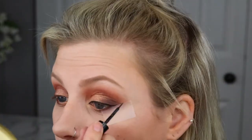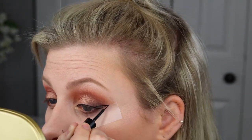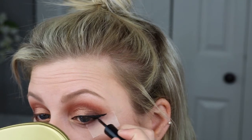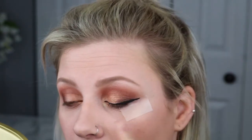So the next step in doing this is taking the tail end of the wing and bringing it back in, and you're going to create kind of like a triangle and just bring it back in and it comes about halfway through your eye. Let me just show you. Next, I'm going to go ahead and fill in the triangle.